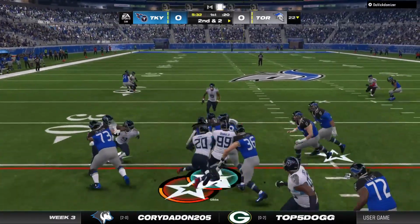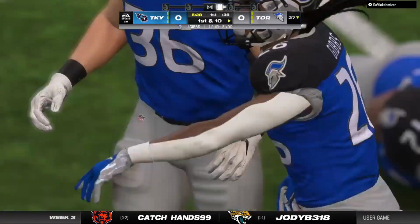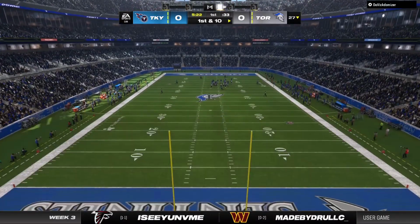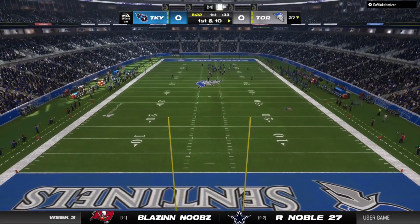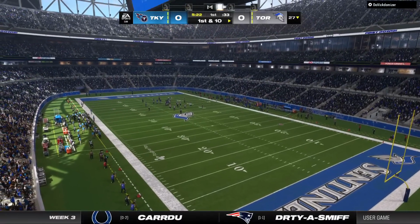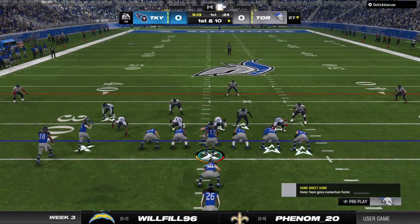First run of the game for Jahmyr Gibbs, the Alabama product. A gain of 5, good enough for the first down. 2nd and 2 is prime time for a little bit of a gamble, isn't it? Open up the playbook, go play action, toss that bad boy deep. But in this situation, go ahead and give it to your back. Let him pick up a first down, keep the sticks moving.